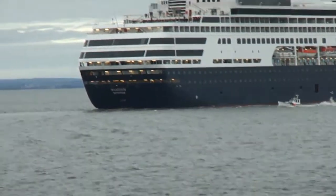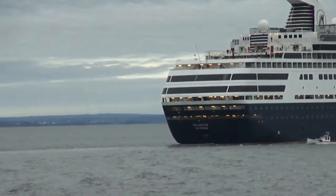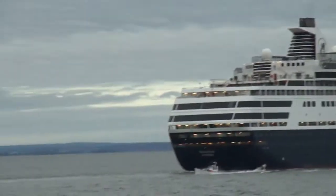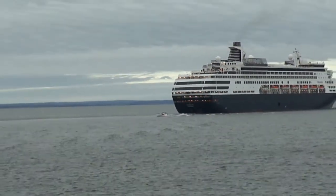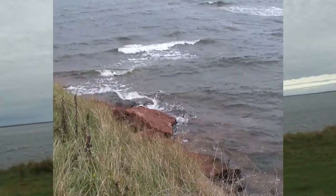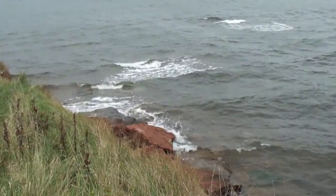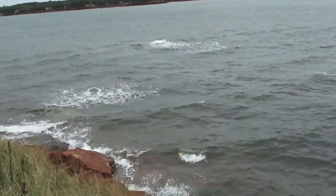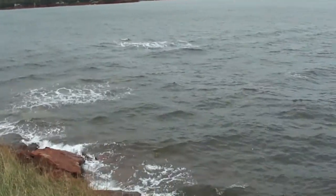Pilot's out of there now. He's finished getting the big ship out of the harbor. And the big ships, they leave some pretty good waves behind. And they go out on the high tide. And they come in on the high tide, or they try to.